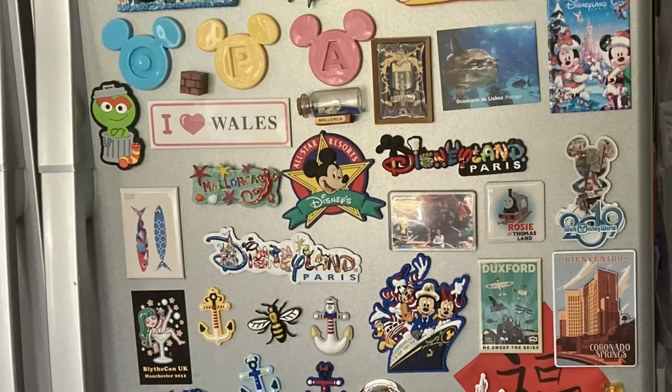We've got pins, we've got ears, spirit jerseys, loungefly bags, mugs, Christmas tree decorations, jewellery, so loads of stuff to share with you. So let's jump in. First up, starting with the magnet. We buy a magnet every trip that we go on, and to be honest, we weren't actually blown away by the magnet selection, but we definitely needed to get one from Coronado Springs. These all go on the fridge and remind us of all the places that we've been and visited.